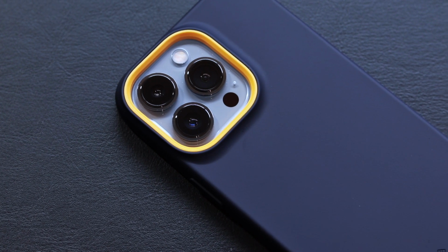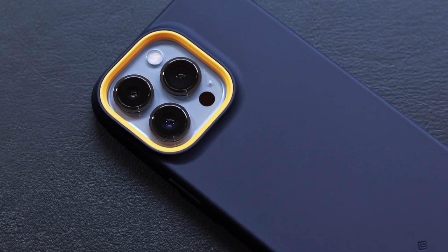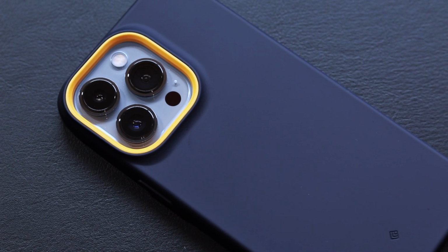The Caseology Nano Pop, on the other hand, collects much less dust around the case and the phone, but it does attract fingerprints and oils more easily on the back. Case in point, if you do have some OCD with the cleanliness of your phone like me, a silicone case like Apple's is definitely not your fit.